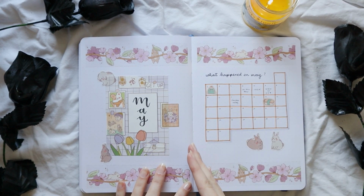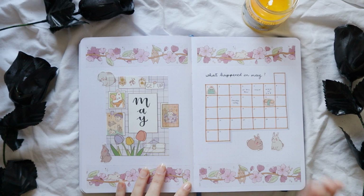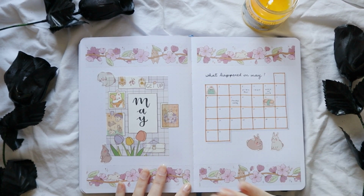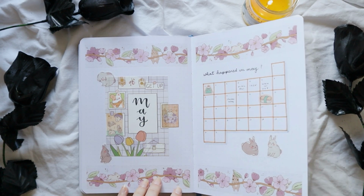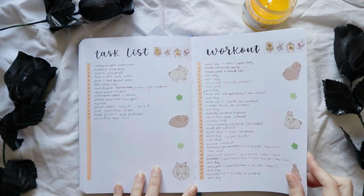And using a collection that has stickers and washi tape helped me a lot to create a theme and not overthink anything. So that's what I did, and I did a little calendar for what happened in May, just like I did in April. Smaller, but it just didn't help in any way, so I just didn't use it for half of the month. And I did the task list and the workout that I did for April, but a little bit prettier this time, and it also helped me a lot.